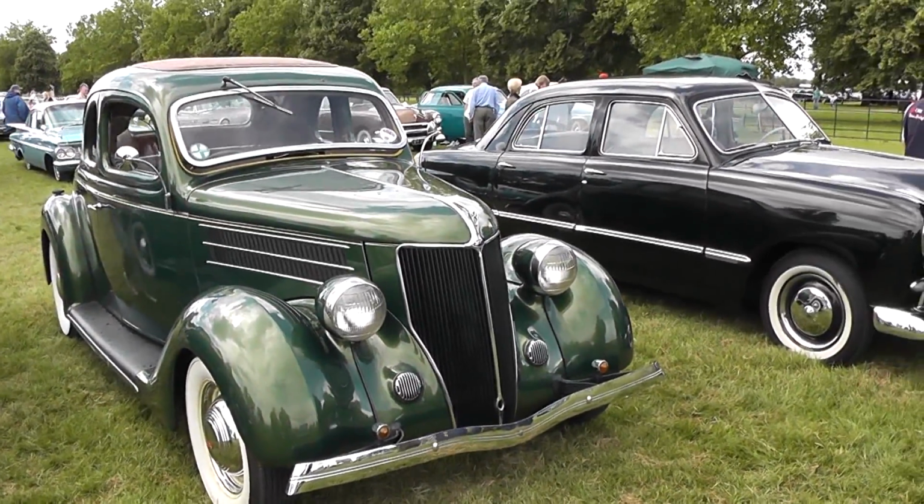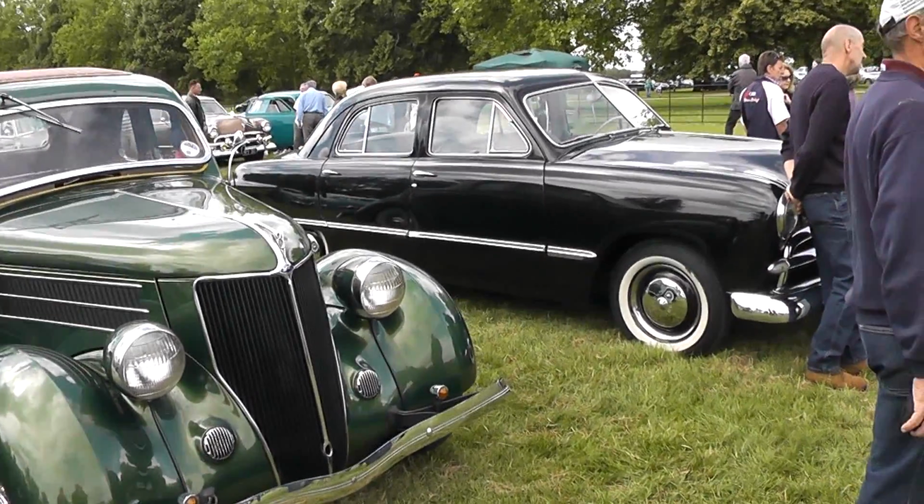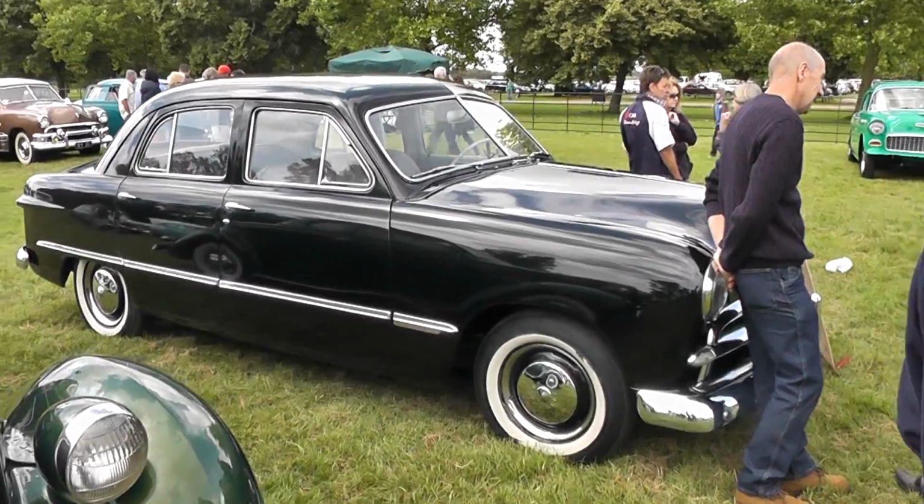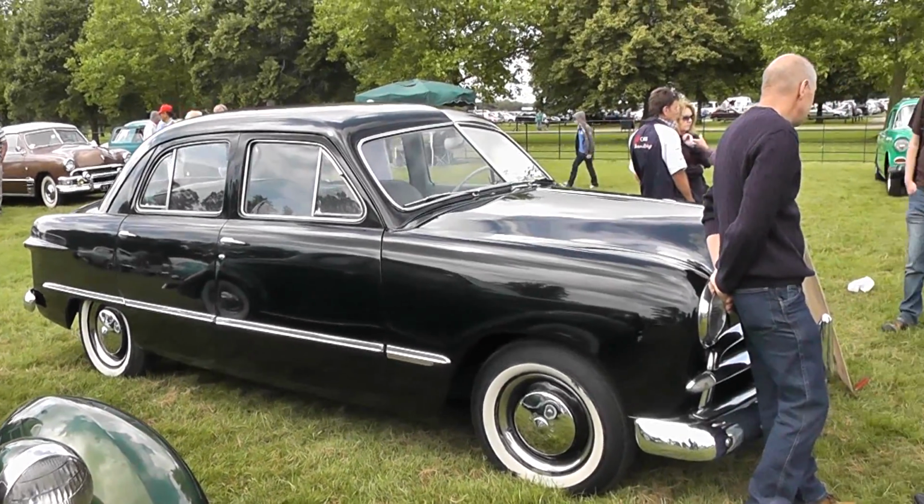We've got another Ford at the end there, but there's a bit of a conversation going on in front of it, so I can't really get to it to do a proper picture of it.